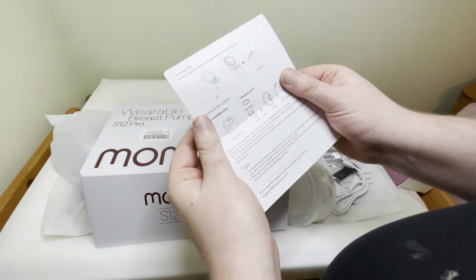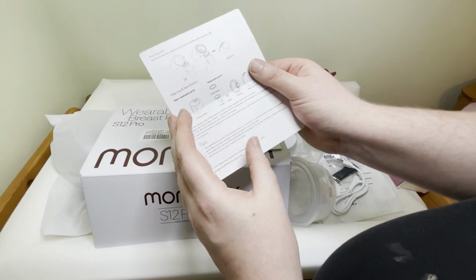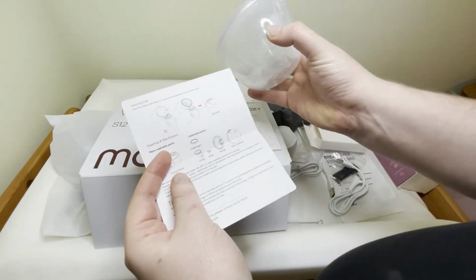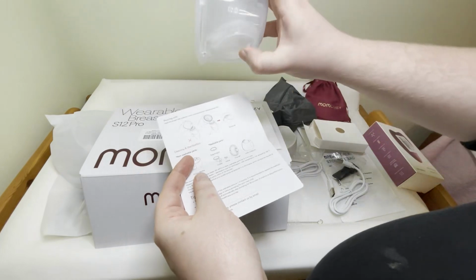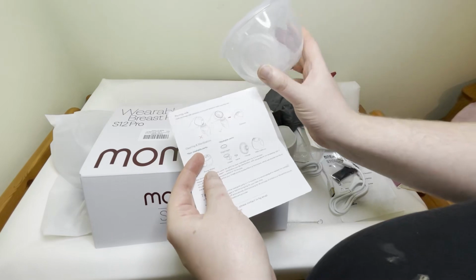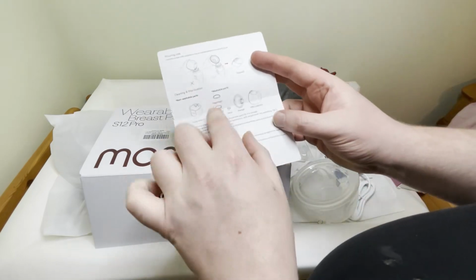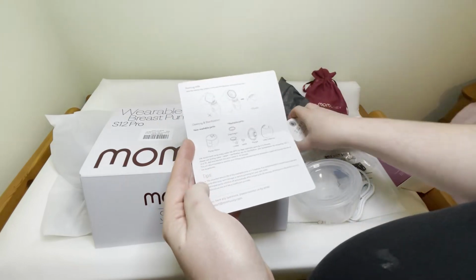What's it saying? Hold the milk collector, cleaning and sterilisation groove. So it pours out of that groove there. So we were right. From over, I'm guessing, pour out that way, not this way, like that. It looks like. There we go. Not sure why. So washable parts, non-washable parts is just the motor, which makes sense because it's electric.